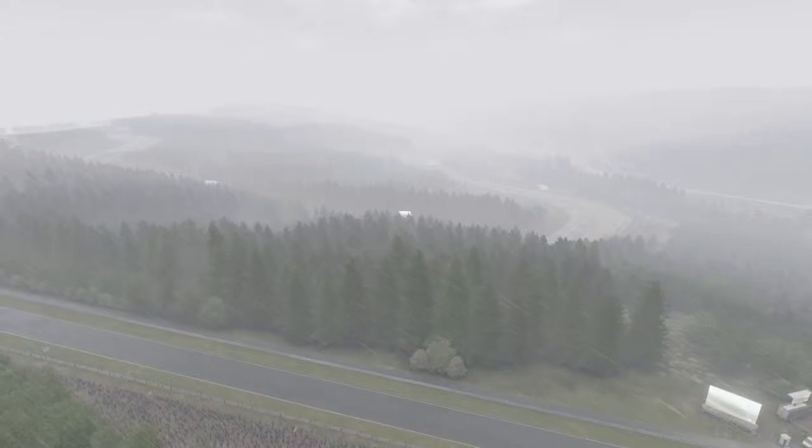Okay, red flag. Race control have said the start of the Belgium Grand Prix has been aborted due to heavy rain, meaning all drivers will head to the garage. Some will head to the garage, some will head to the grid, and they will be sitting there until the rain eases to intermediate conditions. We should get around 15 laps of racing. It is heavily raining around here.